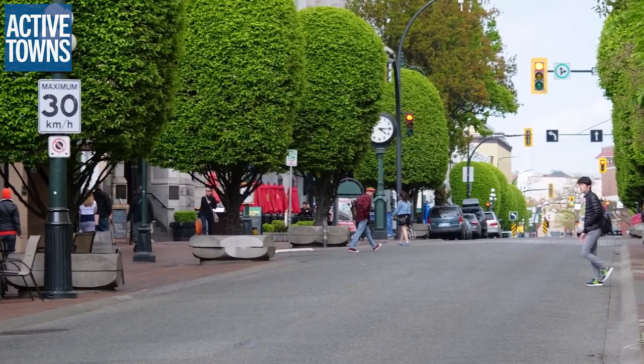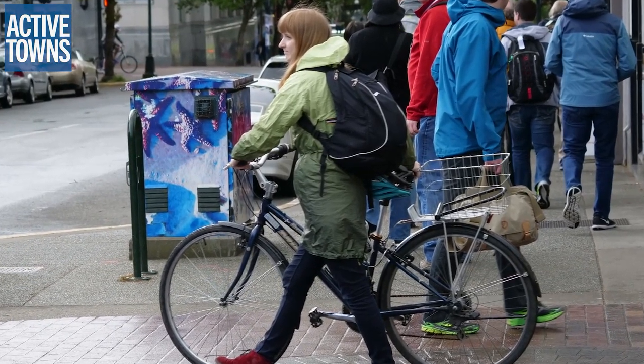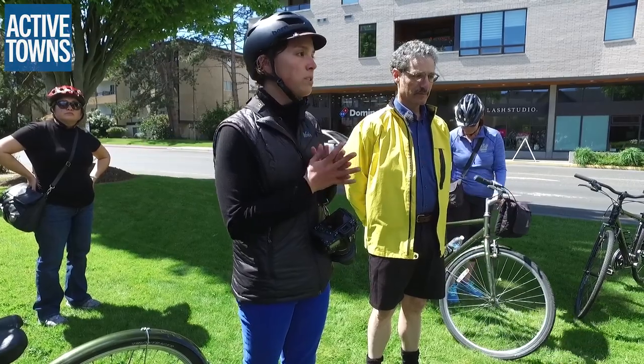You attract more people to take the bike instead of their car. And then certainly those that will take their car still have the option, and likely it becomes a little bit easier for them to park because it's not such a battle, those types of things.